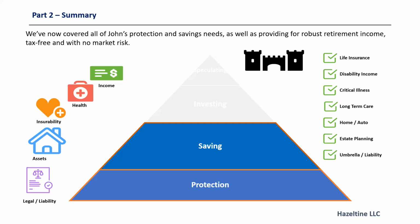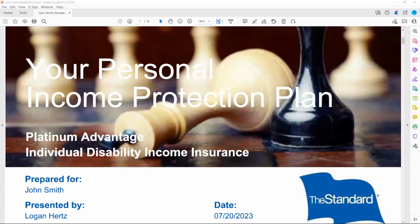So in part 3, what we're going to do is start going into the solutions that we developed for him in a bit more detail. And we're going to start with the disability income policy. So let's take a look at this. So this is a sample disability income policy.